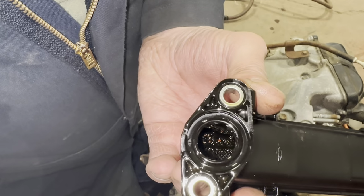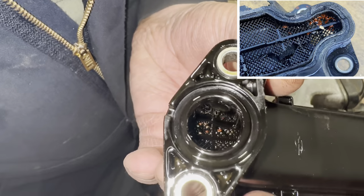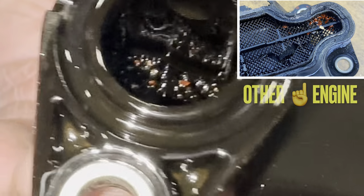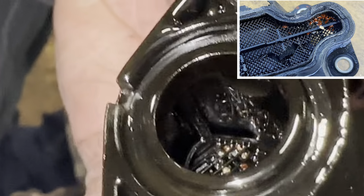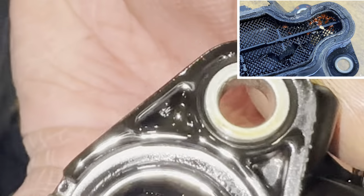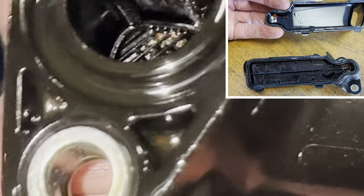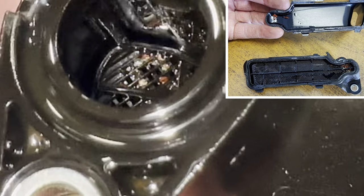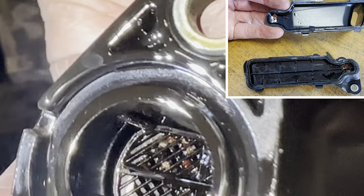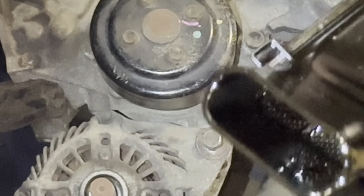Yeah, so looking in the oil pickup tube, the other engine I tore apart had some of this red crap inside there, and so does this one. But on this one, it's on the other side of the screen. The other engine I tore apart had that stuff on the oil pan side, and this one is on the oil pump side. So we're still not sure what that is exactly.